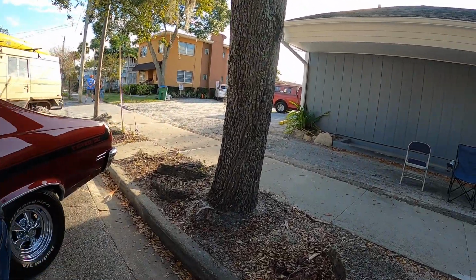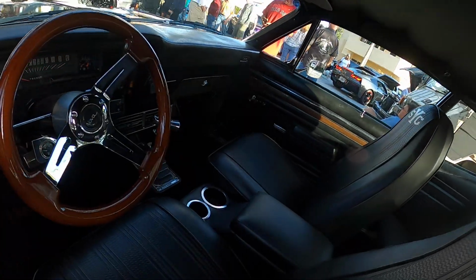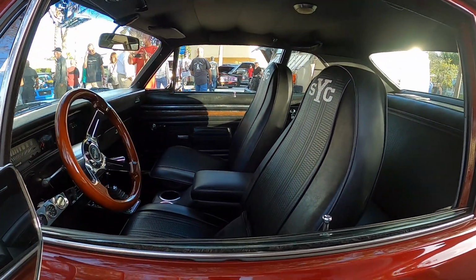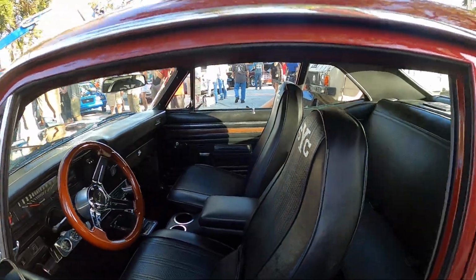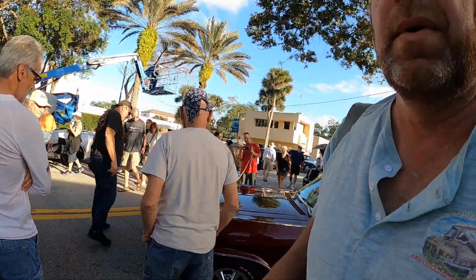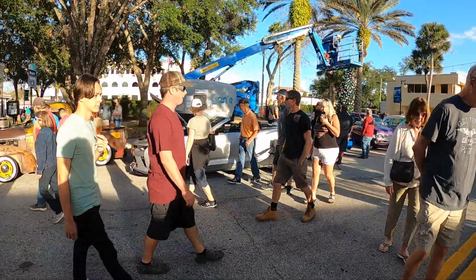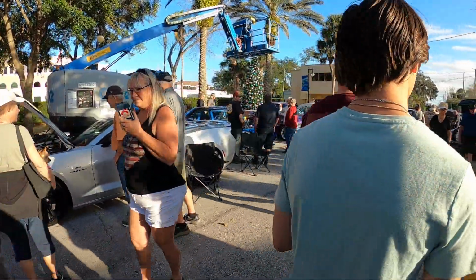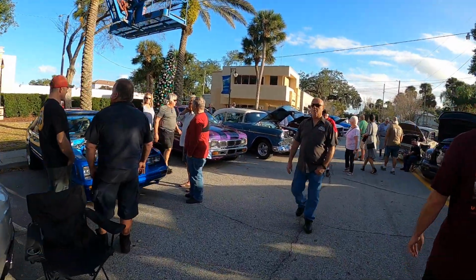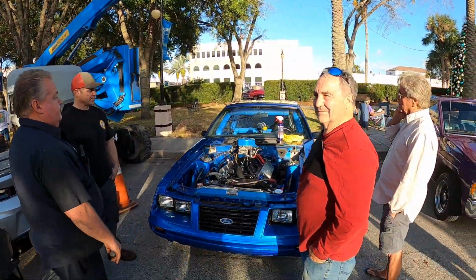That is a sharp one. I must have had eight of them. Really? Eight of them. I know I had eight of them. I had six of them. Small 350s. What's this? No. I got a little black one. Are you walking on? Really nice Fox body.